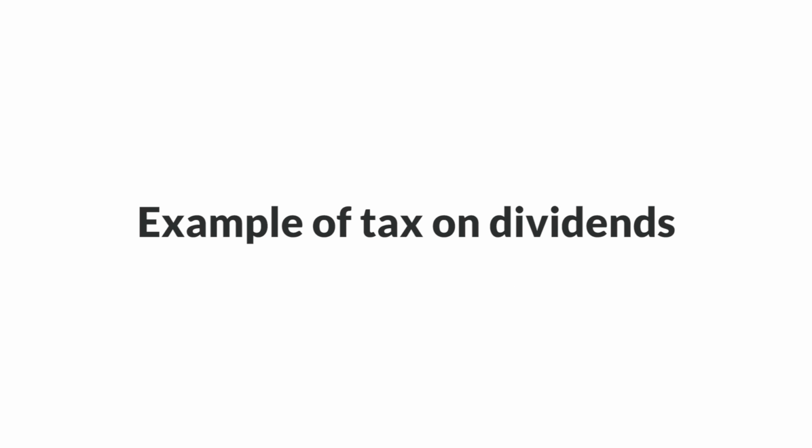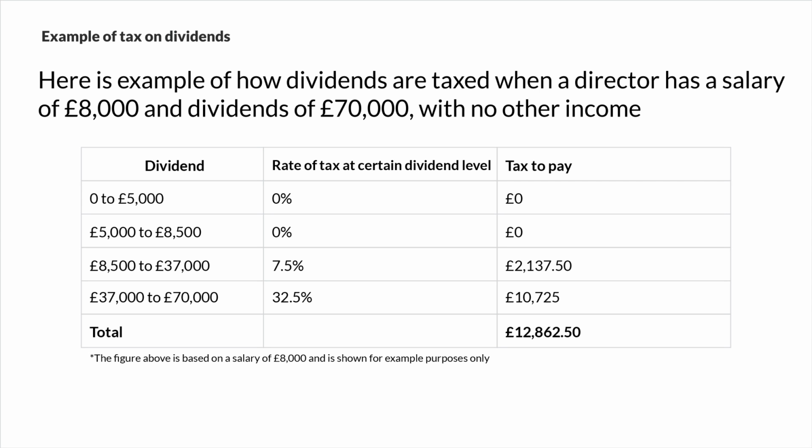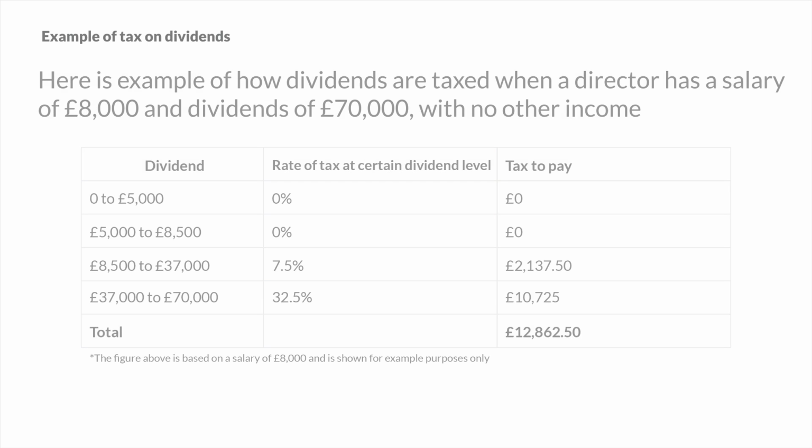Example of tax on dividends. The first £5,000 is at 0% because of the dividend allowance. The next £3,500 is also at 0% to utilise your personal tax threshold. Between £8,500 and £37,000, you pay 7.5%. And between £37,000 and £70,000, you pay tax at 32.5%.